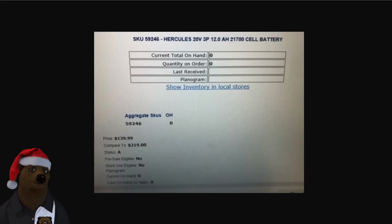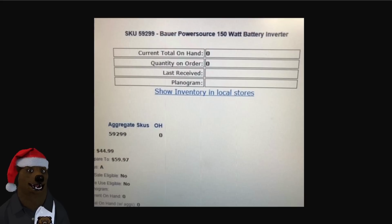Come on, Harbor Freight. We need more tools for Hercules. The Hercules people, they deserve it at this point. Now, how about this? A Bauer power source inverter, 150 watt powered battery inverter. This would be fantastic to get our paws on. But again, clearly this one is more of a placeholder. We'll have to see if that ever comes about.